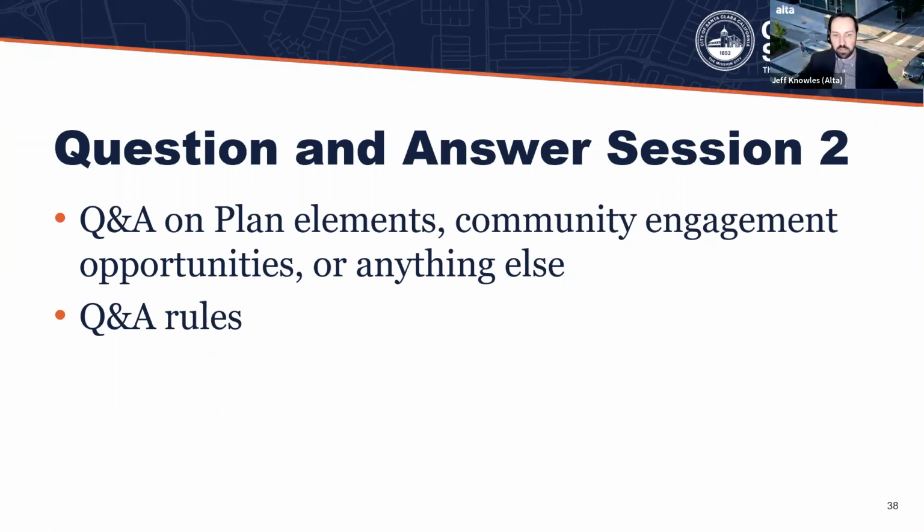And is any part of this exercise to reduce vehicle miles traveled? I would say the main purpose of the project is only to look at enhancing the corridor with the complete streets view. If we did reduce vehicle miles traveled, that would only be a side benefit, but that's not a primary objective of this project.